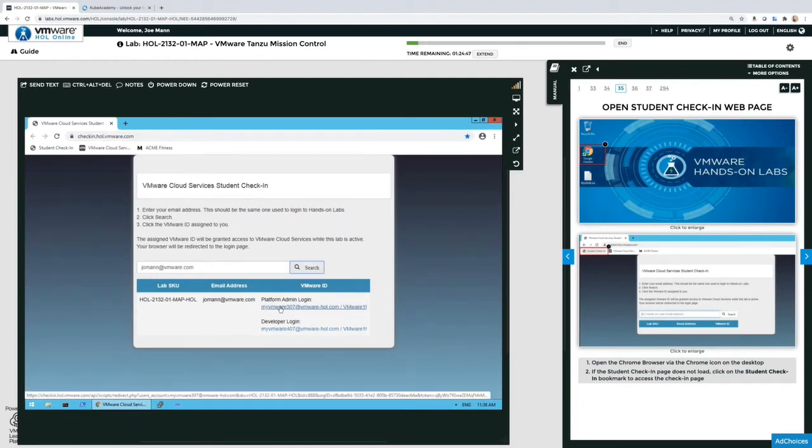We have 2 logins that we've created for use in this lab. We have the platform admin, which is what you would guess, the highest level of user, highest level of access. And then we've created a developer login because in some scenarios in the lab, we look at restricted access and what that looks like. You can come back to this page and quote unquote check in at any time, but if you want, feel free to take note of the logins right now.